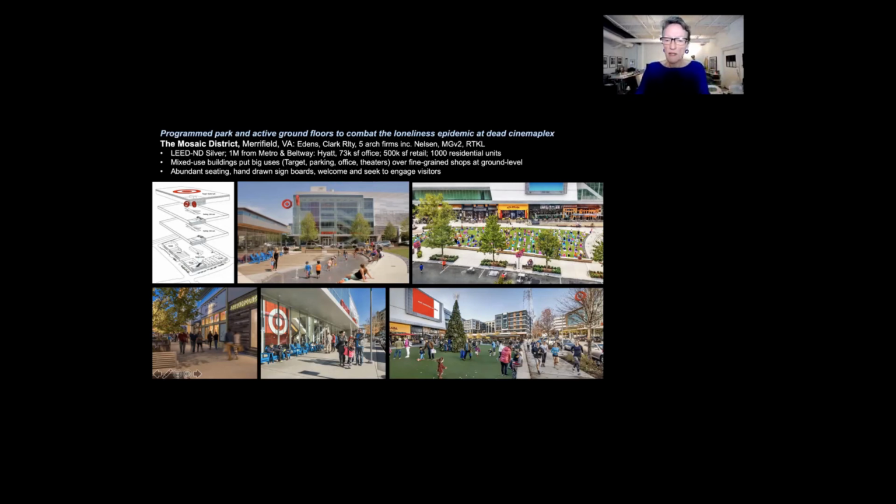So they put in a little town green. Lots of projects do that. It's a little AstroTurf, one acre. It's above a whole lot of stormwater stuff. But the particularly key thing was, this used to be a site that was originally a drive-in movie theater starting in the 50s. It became a cinemaplex in the 80s. Somebody got murdered, nobody went, the cinemaplex died, and that's when Edens bought the property.